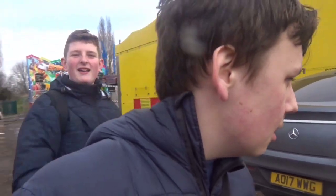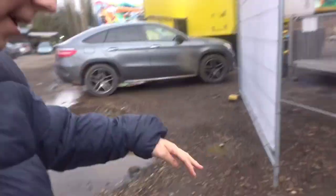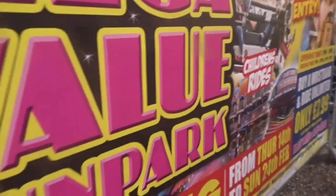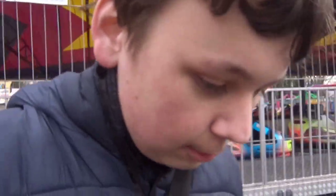Right, as you can see behind us, we are here at another fun park, in Reading. Just put the camera over there. We're in Reading today. Wait, hold on, here we go. All right, here's the sign. We're here at John Davis's Mega Fun Park. Someone's had fun there, haven't they? Whatever, we're here in Reading for the fun park.